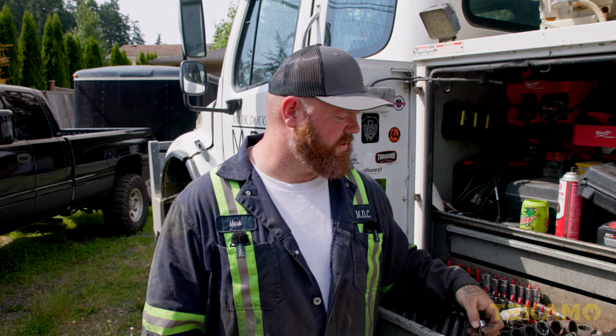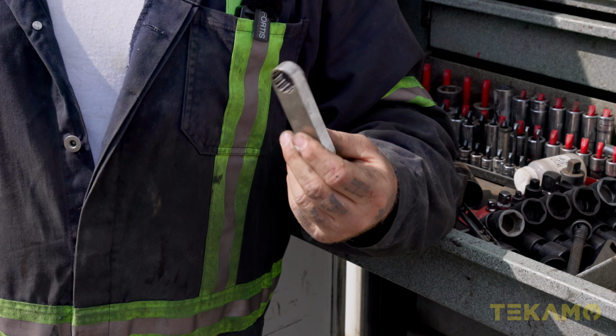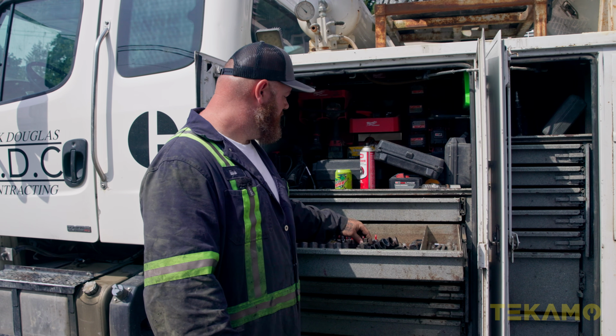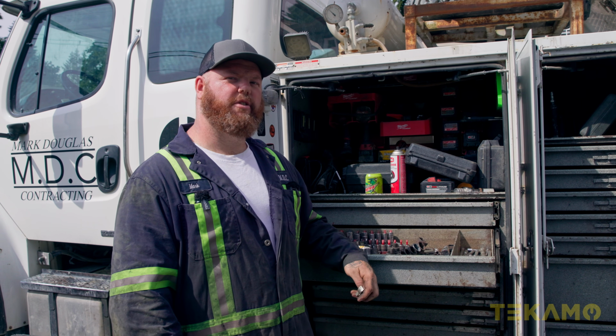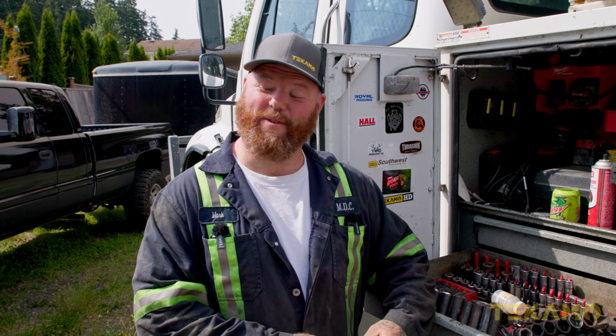I've had good luck just using a wrench on the other ones. Bought this doing a steering pump. I think it was a steering pump on a D6. All my adapters. How many have I broken? None, because I treat my tools with respect. It's how I make my money, so quite a few. I've broken quite a few.